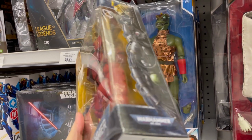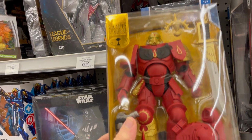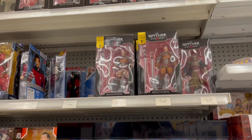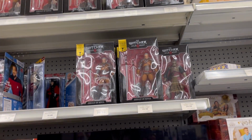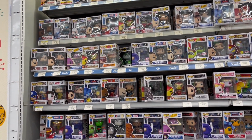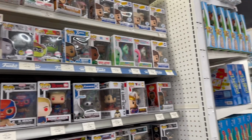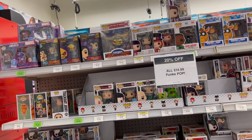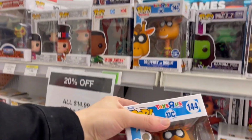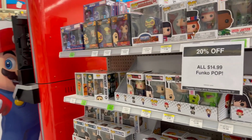Warhammer 40,000. 40 bucks though. It's quite a bit. Nice though. Which is pretty popular now too. Nice roll of pops. Toys R Us character as Robin. That's funny. Yes.